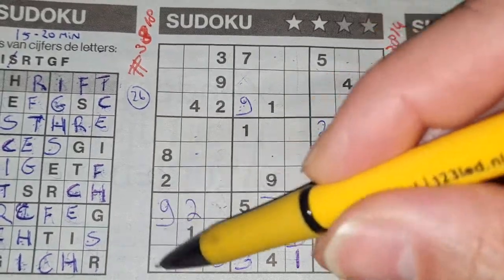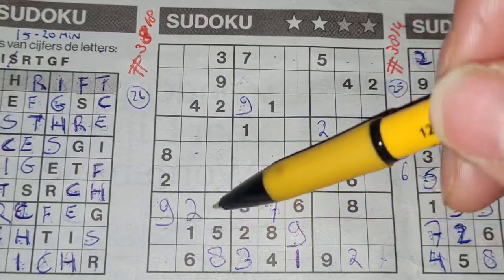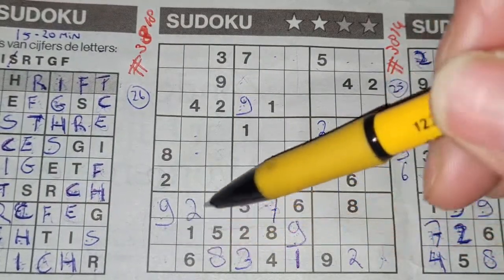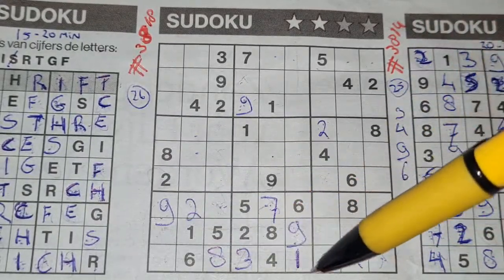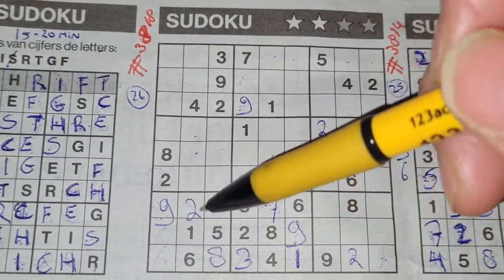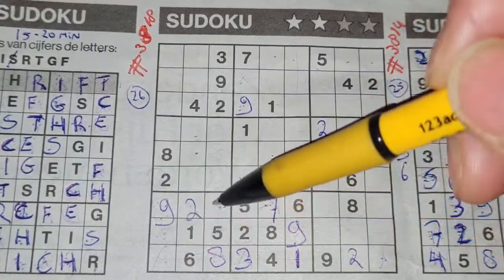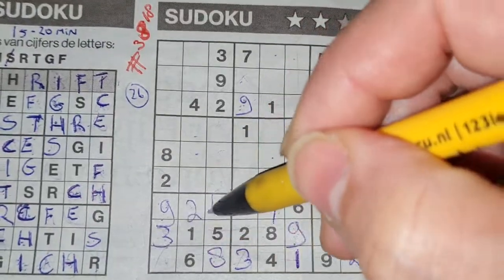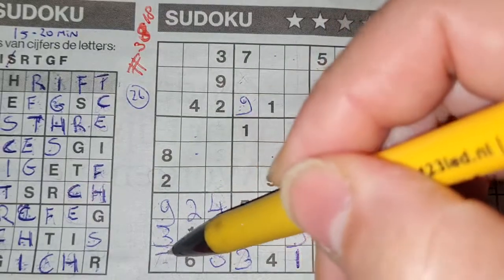Three missing numbers in this big square. Those missing numbers are the 3, the 4, and the 7. 3, 4, 7. And look, we have a 3 and a 4 in this row. So no 3 and 4 in this box. The 3 and 4 go in those two boxes as a pair. We have a 3 there, no 3 there. 3 should be here and a 4 goes there. One box left in this big square for the number 7.